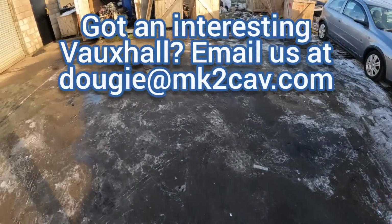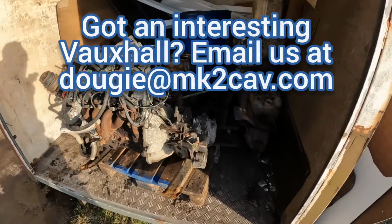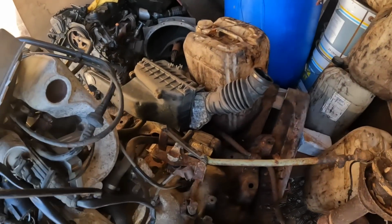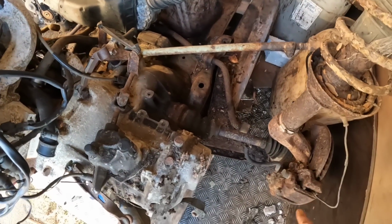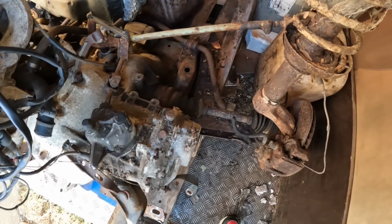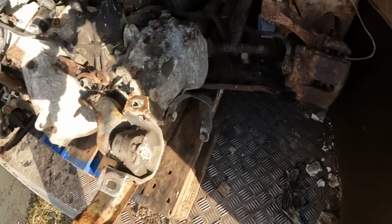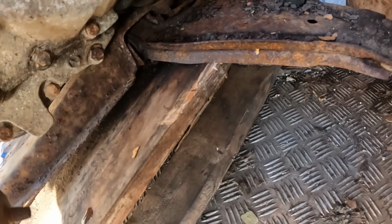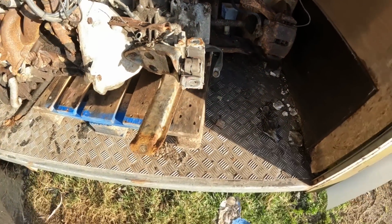Because this here is the engine out of the rusty scrap Cavalier. And I think I'm going to need this back mount off it, because that's been sheared clean off mine. Probably the drive shaft, and who knows what else. Maybe even the gearbox. But the subframe has been absolutely mashed in there. So we'll just have to see if we can get in about it.